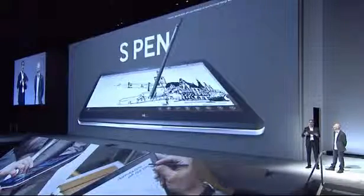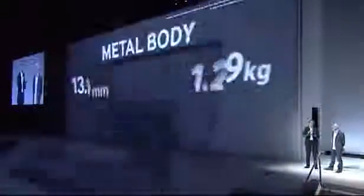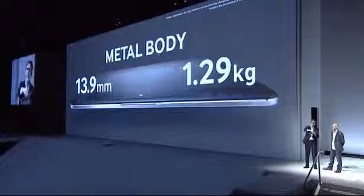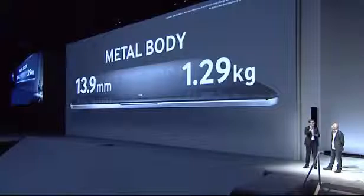Now, all that power, all that brightness, all that flexibility is in a device which is just 13.9 millimeters thin, and it weighs only 1.29 kilograms. You're very convincing with the figures, Patrick. It is incredibly thin, I have to be honest with you, and it does suggest a solution to the age-old problem of lugging around a laptop. So you need the power and the ease of a laptop, but actually you've got that same laptop functionality in a small form factor.